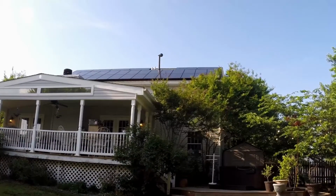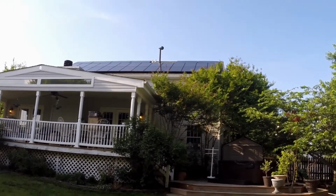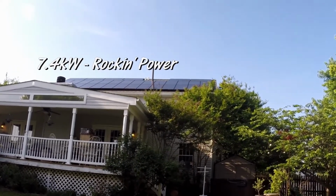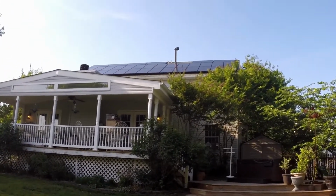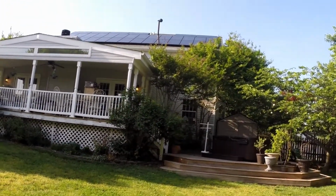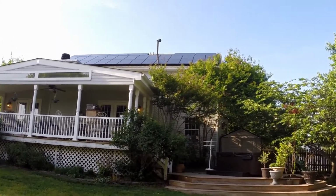Well, there's a look at my solar panels on the roof. I got 34 of them, and it is a 7.4 kilowatt system. What that means in real terms is that I make about 7 houses worth of electricity when the sun is beaming down like it is today. So that's really good news for us, and we do a little happy dance when we see how much it's making. I got a little monitor inside.